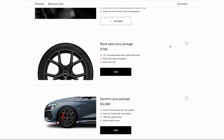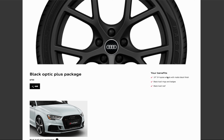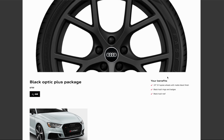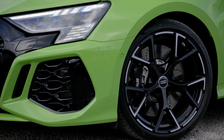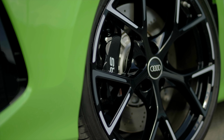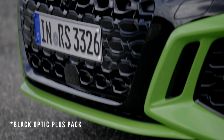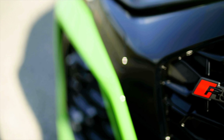You can also option a matte black pack, which includes the black badges and the black trim everywhere. And that is an extra $750. It also has some matte black wheels as well. As far as wheel design is concerned, you get the glossy black wheels as standard with the graphic design. If you want to have the matte black wheels, then you have to go for the matte black pack, which includes the black badges and also black trim and the matte black wheels like on the UK launch edition.